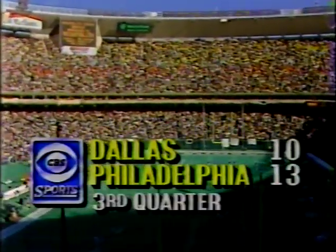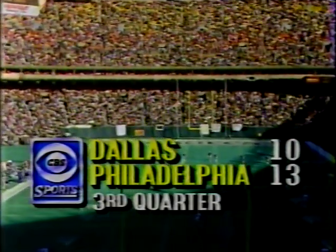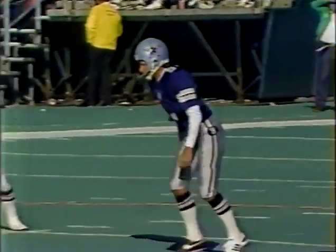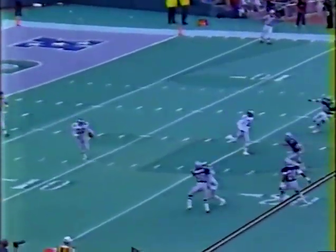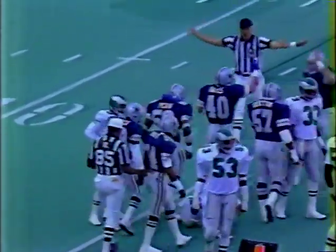We're ready for the second half of play here at Philadelphia. The Eagles lead by 3. Sharp shooting by Danny White of the Cowboys, 14 of 18, has kept the Cowboys in it despite 2 turnovers and a blocked field goal suffered by the Cowboys. Eagles receive. It is Bobby Morse, hit hard at the 15-yard line. Bill Bates, number 40, making the initial contact.